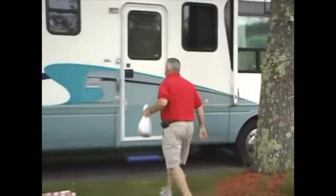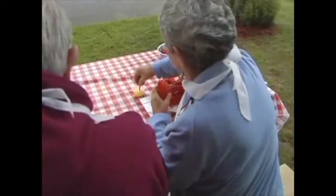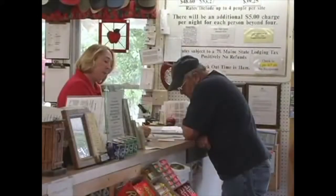If you're starting to get the idea that Red Apple Campground is one special place, you'd be right. Our goal is 100% happy campers. And we like to wow our customers. One of our biggest wows is a customer can come in early in the morning and order fresh Maine lobster that was just caught today. And by 5:30 tonight, we'll deliver it directly to their site, hot, steaming, and ready to eat, and at a very reasonable price.